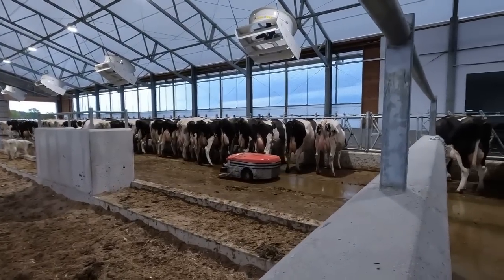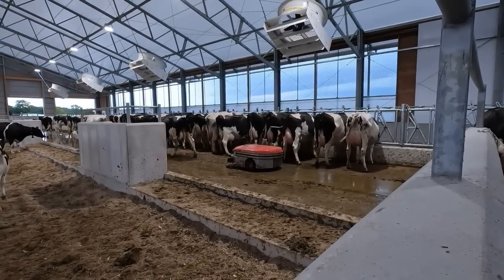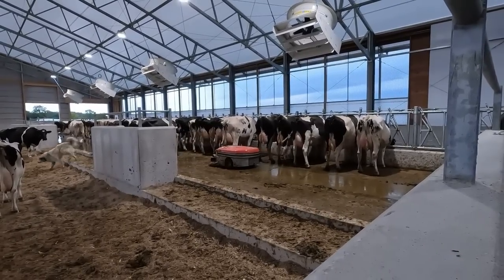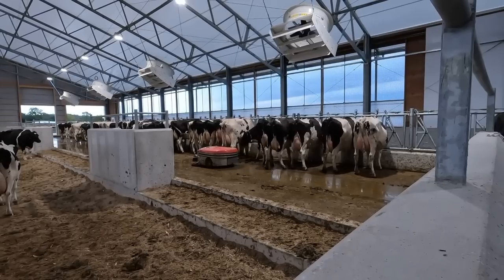It only goes where they're standing at times of the day when there's less chance of the cows being there, like 5 in the morning or, I think, 2 in the morning. Because it doesn't get very dirty where they're standing. But behind them it goes every hour.